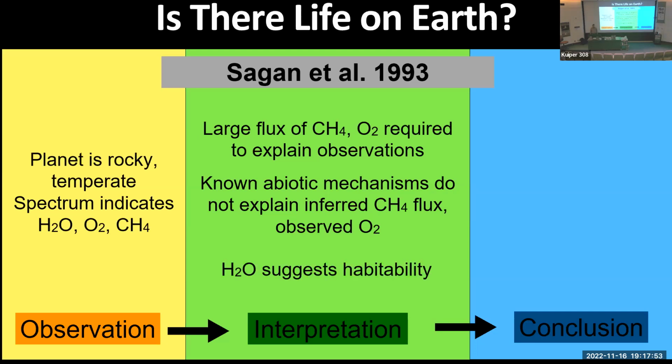The next question they asked was, is the planet habitable? Is biology a viable hypothesis in this particular context? The answer they came up with was yes. And their argument was fundamentally premised on the existence of water vapor in the atmosphere, coupled with the fact that the planet should be temperate. That means that in order for water vapor to be present in the atmosphere, there needs to be a lot of liquid water also present. So liquid water is the main requirement for life as we know it. Therefore, they concluded the planet was habitable. Therefore, life was a viable hypothesis to put forward.